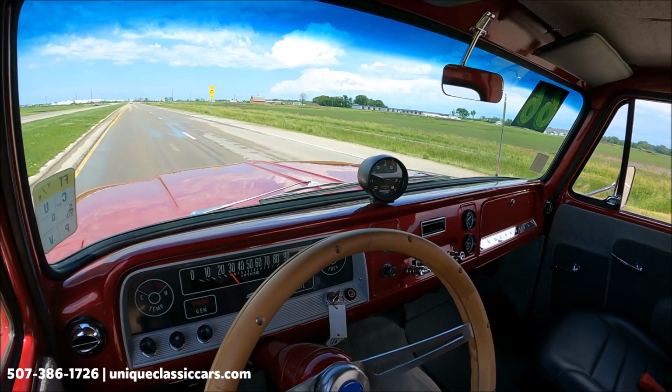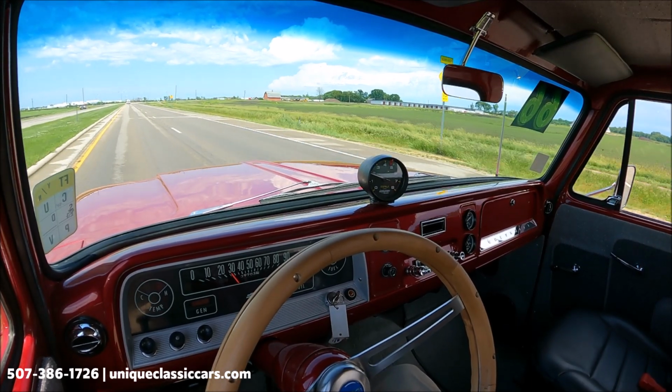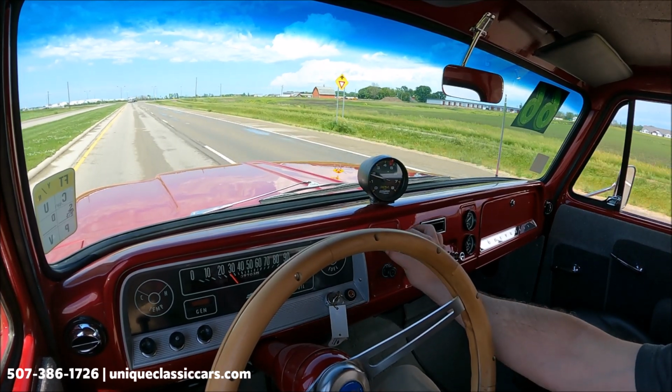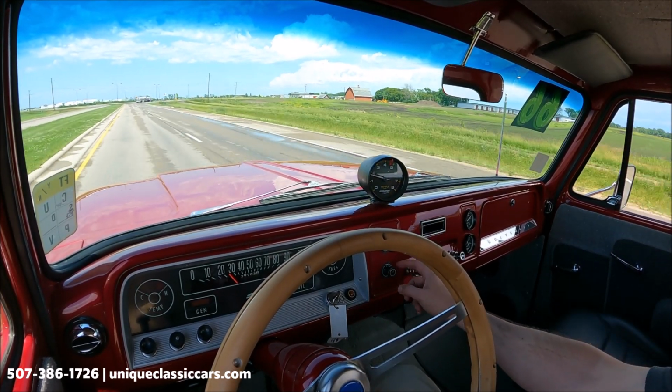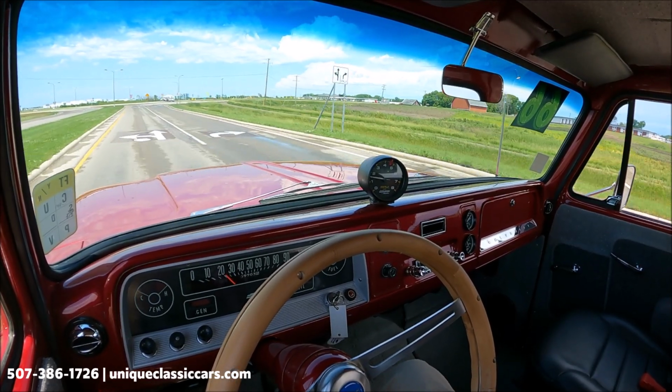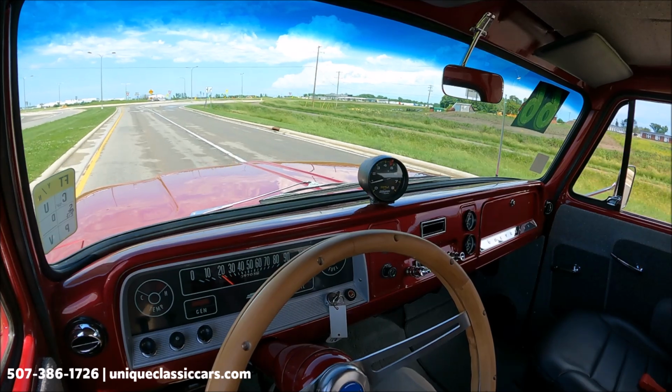FM radio working well. Wipers work. This truck is equipped with air conditioning, blowing ice cold right now. Right here, low, medium, high on the knob. AC, heat, defrost, easy to use. Oil pressure showing between 60 and 70.